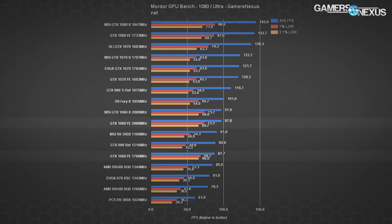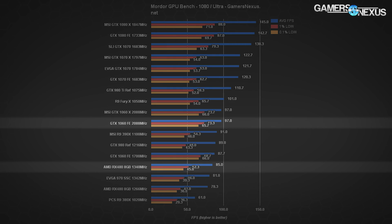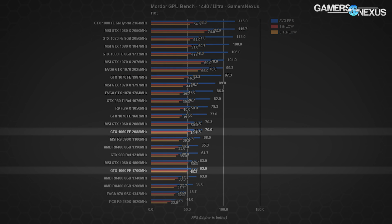Shadow of Mordor at 1080p posts a jump of about 9 FPS on the GTX 1060 FE with the overclock. The RX 480 reference sits at 85 FPS with its 1340 MHz clock rate, a gain of about 7 FPS average. 1440p tests push the 1060 FE from 63 FPS to 70 FPS average, and more on this in the article, along with Mirror's Edge Catalyst overclocking results.